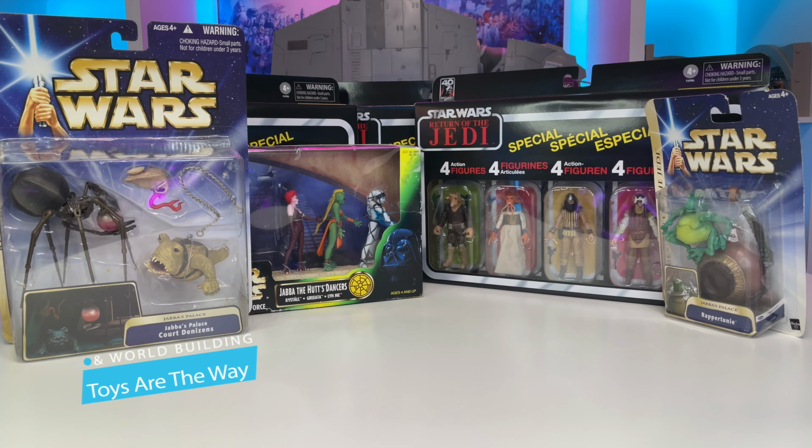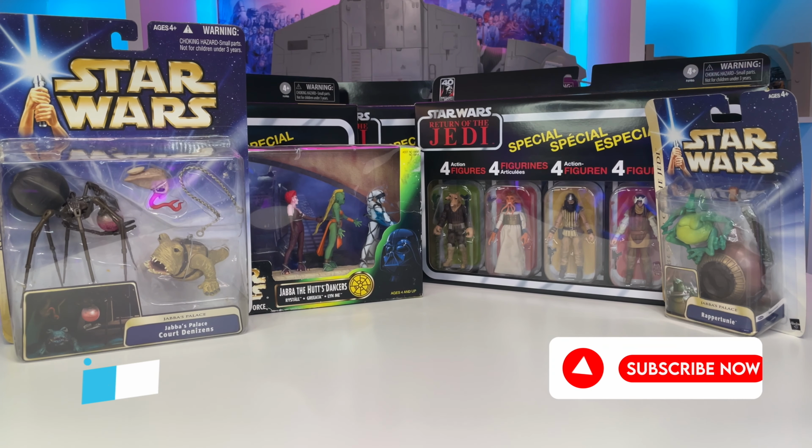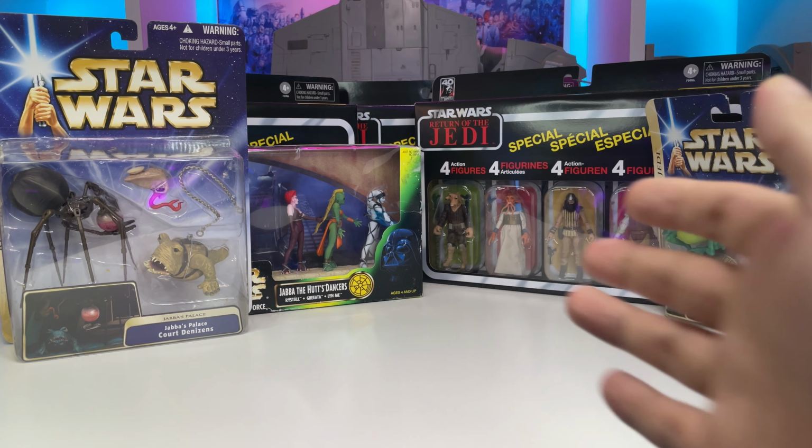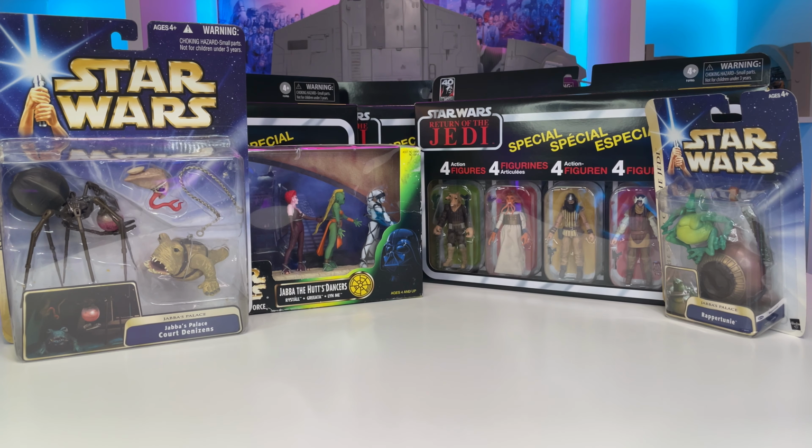In today's video, I wanted to share with you a few things that I picked up, been waiting on, and have finally arrived in the mail that are the last pieces of the puzzle for my Jabba the Hutt throne room display. It would have been really nice to definitely get these things in hand prior to the Book of Boba Fett throne room / Jabba's throne room showing up, just so I could have had everything ready to put in place for that display. But sometimes it doesn't work out.